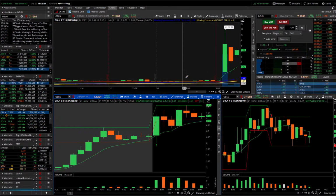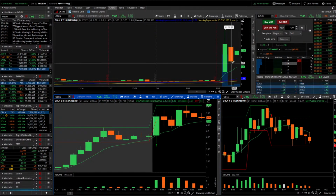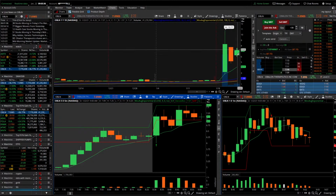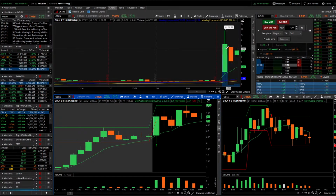Why am I trading this one, Daniel B? Because of the daily chart. It had a big run up Wednesday, had a sell off yesterday to about midways down this big green candle. And then a lot of times you see on the third day, you can see a nice run.